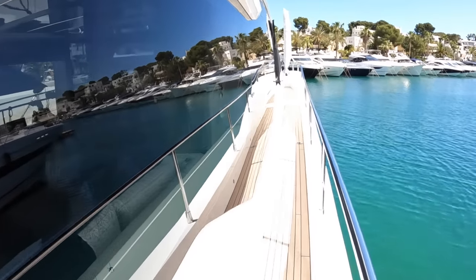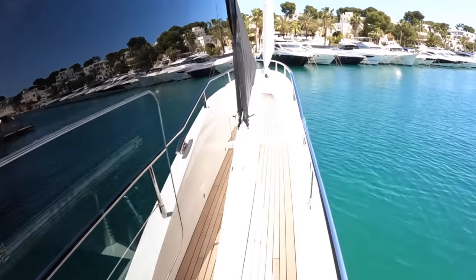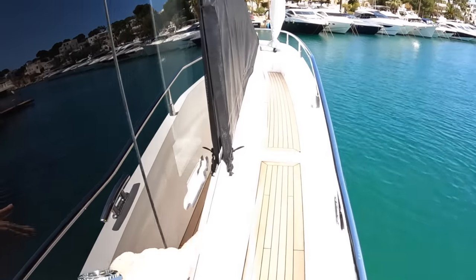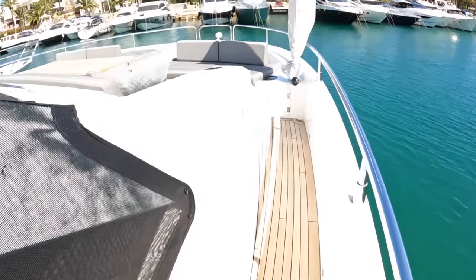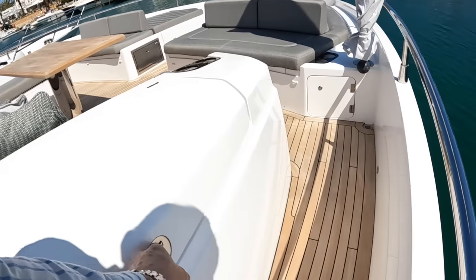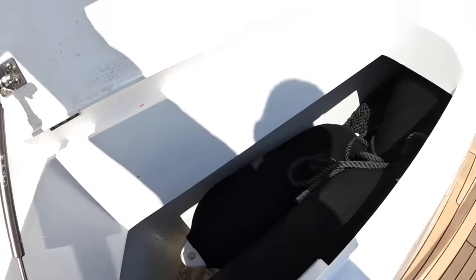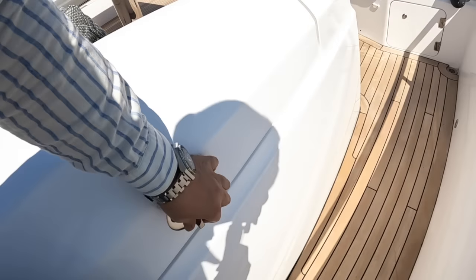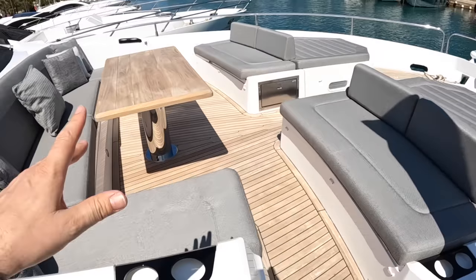Teak decks on this one. Feels really nice underfoot. And if we have a wander up here, that's that side access door. So that's straight out from the lower helm. And if we come right on up here, we've got deck gear tucked away. It's nice to show you this boat all ready to go, actually, because I always talk about this stuff, but you never see deck gear in it when I open the lockers. Now you can.